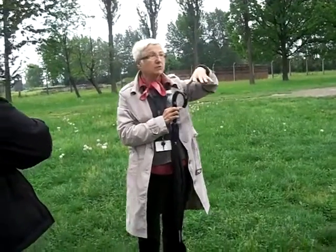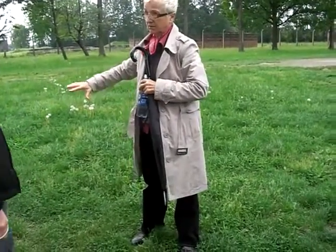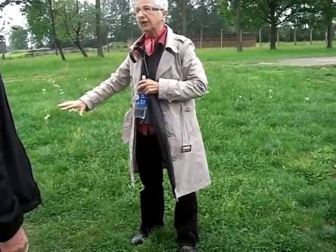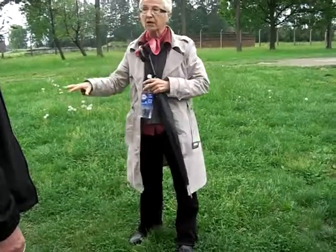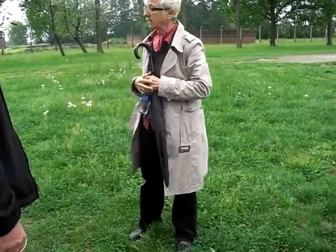And from this place, the human ashes were thrown into nearby rivers, the Vistula and Sola. They were also used because the area was muddy. So prisoners dug drainage ditches, and human ashes were used for leveling roads, for building roads in Birkenau, as fertilizer for German farms. So that's why.